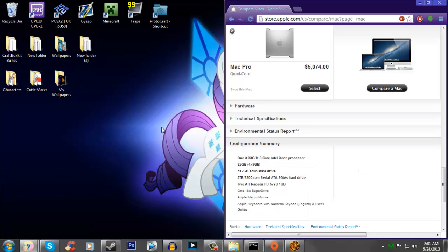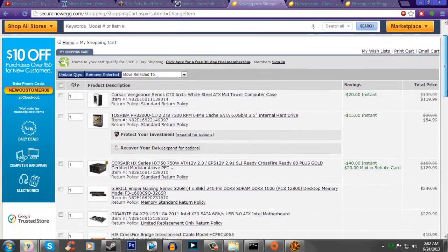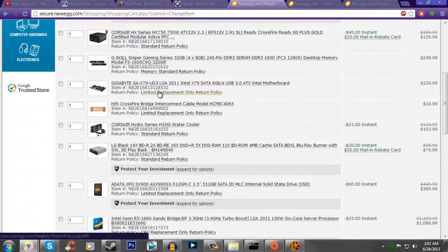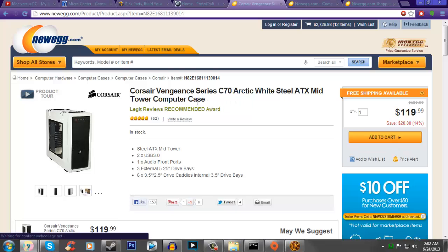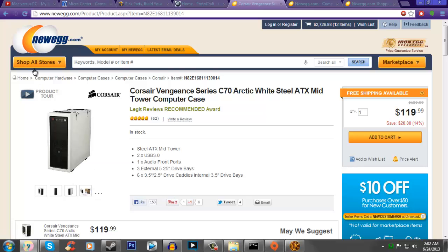So let's go and look at our equivalently based system. Okay, so in this system, I went with very similar parts, at least as much as I could grasp. So I was building a Mac equivalent system, so I went with a Mac theme, and I picked a case. It's the Corsair Vengeance C70 Arctic White. I like it. It's got good cable management. It supports liquid cooling. It's got a nice side window. It's got plenty of expansion bays, and it's black and white, so it fits with the Mac lineup.